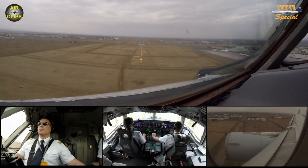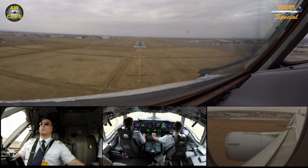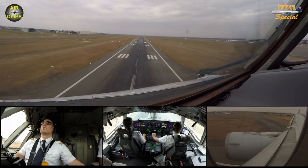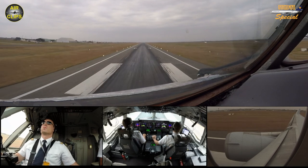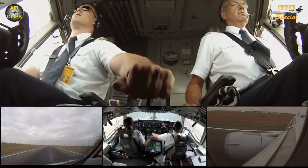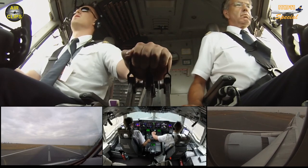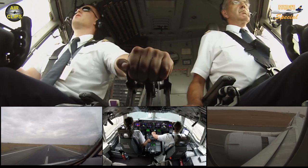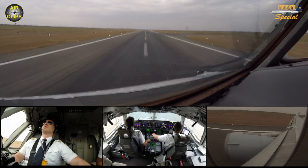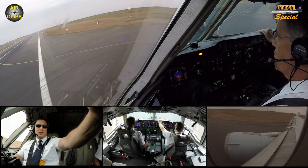Approaching Denmark. Denmark. Continue. Spoilers deployed. Manual brakes. Auto brake disarmed. Do you have control? Take Echo. Lufthansa Cargo 8297 to the right, Echo and Golf.